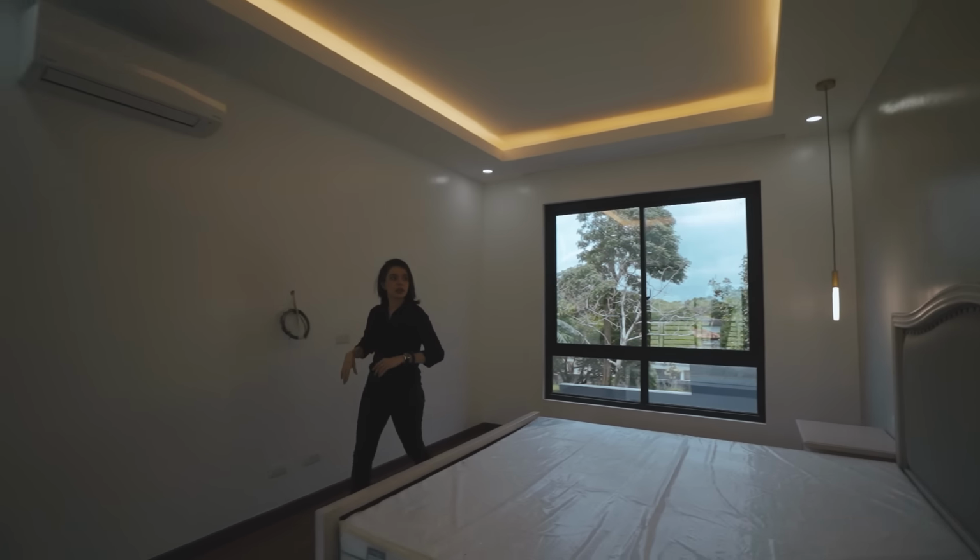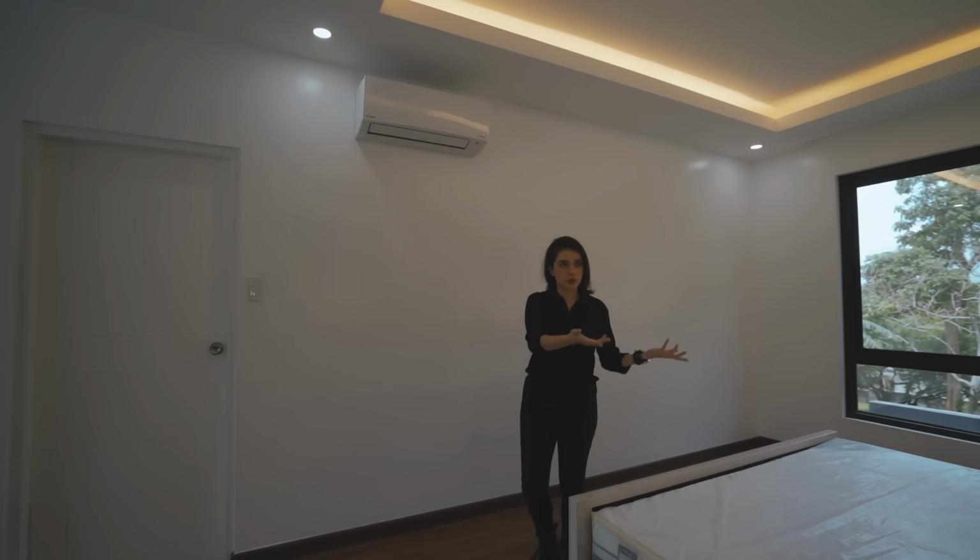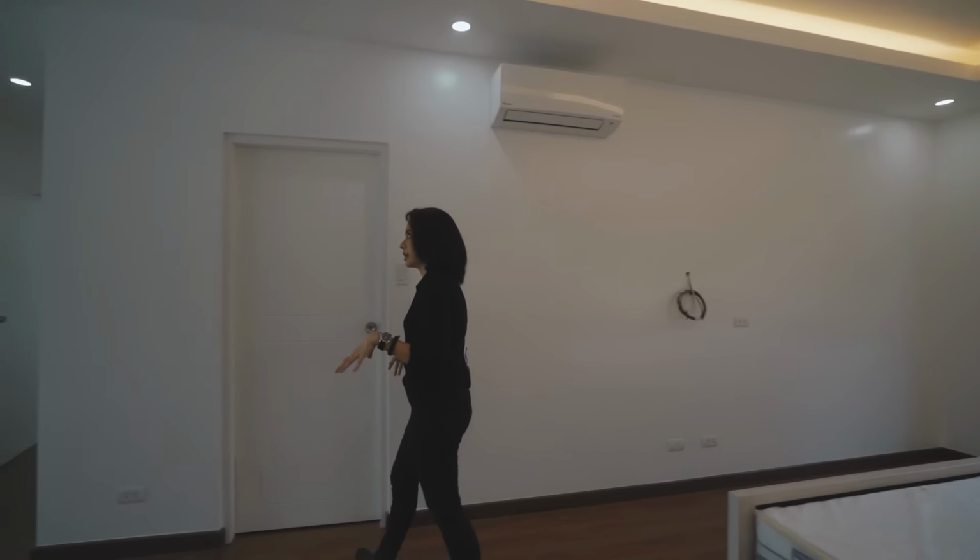Okay, now this is the primary room for sure. You do have your pin lights, but you have cove lights as well. And again, you already have your bed, your lighting, and you have more space.